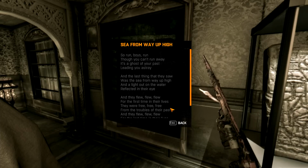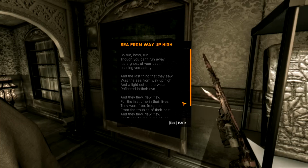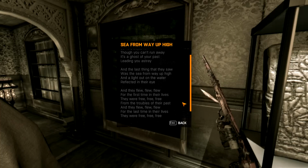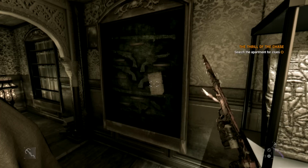And the last thing they saw was the sea from way up high, and a light out in the water reflected in their eye. And they flew for the first time in their lives. They were free from the troubles of their past. And they flew for the last time in their lives. They were free from the troubles of their past.